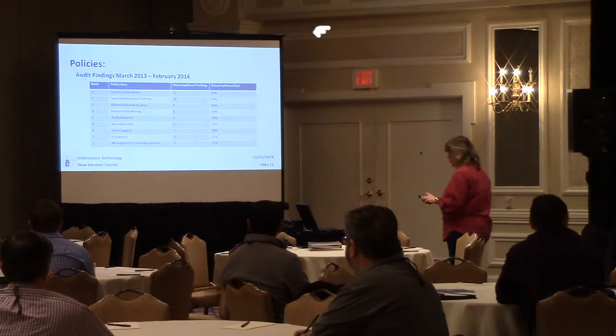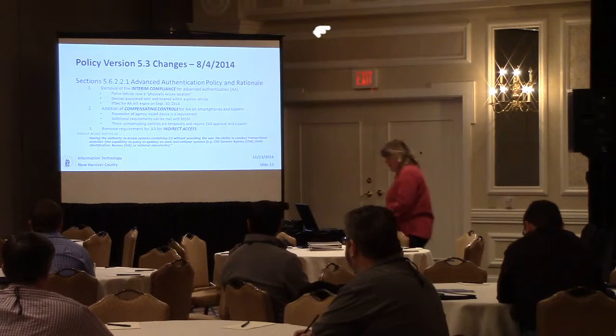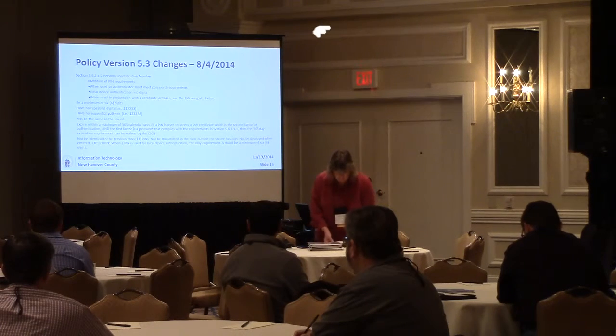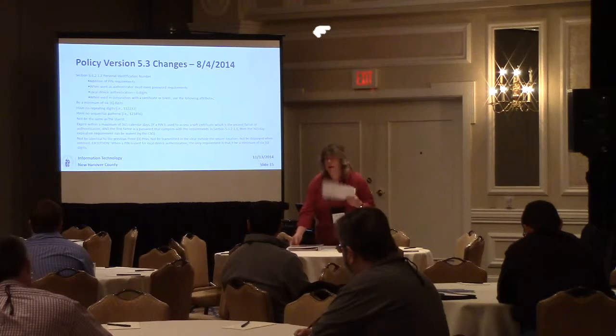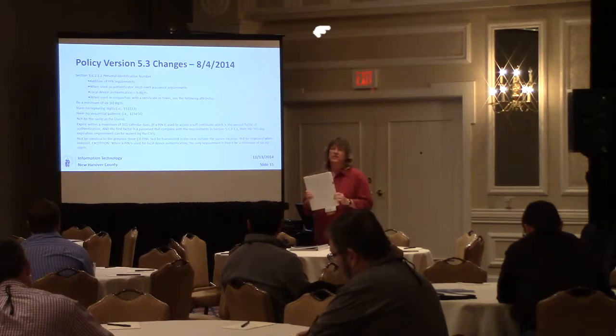So that's pretty much what we did. So that's how we implemented the policy. That's how we survived our audit. Couple suggestions: if you are getting ready to be audited, know the policy. Get yourself a 3-ring binder and make one section for each policy area. This saved us during the audit.